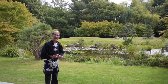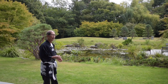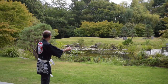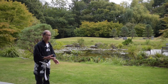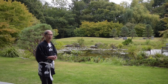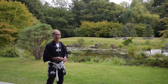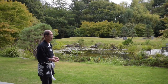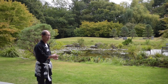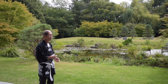One of the very basic features of a Japanese garden is the feeling of space and openness. So when you see these acres of space, the space is deliberately left there. There are people who refer to the space as negative space, but I don't think there's anything negative about it. It is very much positive. It's a deliberate act of creating space to give the feeling of restfulness and openness.